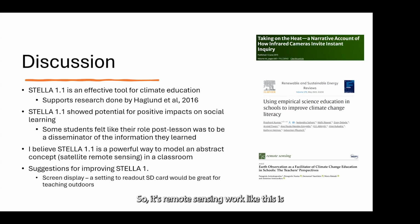With remote sensing work, we've learned so much from it, and there are so many powerful things you can teach students about the ways we've used remote sensing to understand our climate, our ecosystems, the way that we're changing the planet. And so personally, I think the STELLA is a really cool tool to take that concept and bring it right down to earth, literally. Pun intended there.